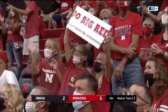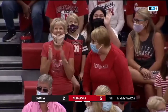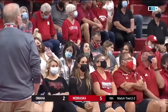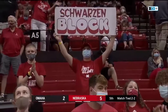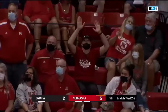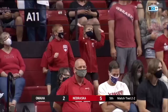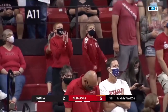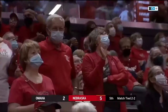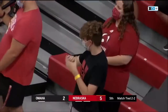Nebraska 5, Omaha 2, set 5. Lauren Cook West. This will pay dividends regardless of the outcome. But the Huskers have been staring at a deficit for most of 2 sets and part of another, and now find themselves in a match closer than LA traffic. Still 10 points to go as UNO tries to beat the Huskers in volleyball for the first time since 1986.